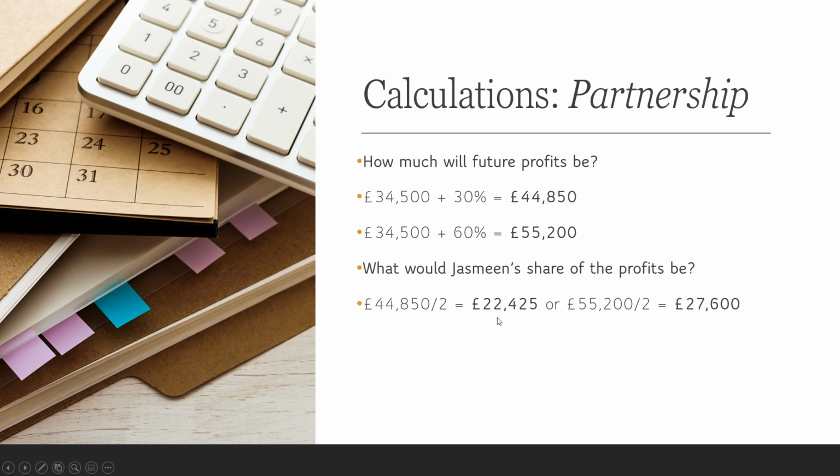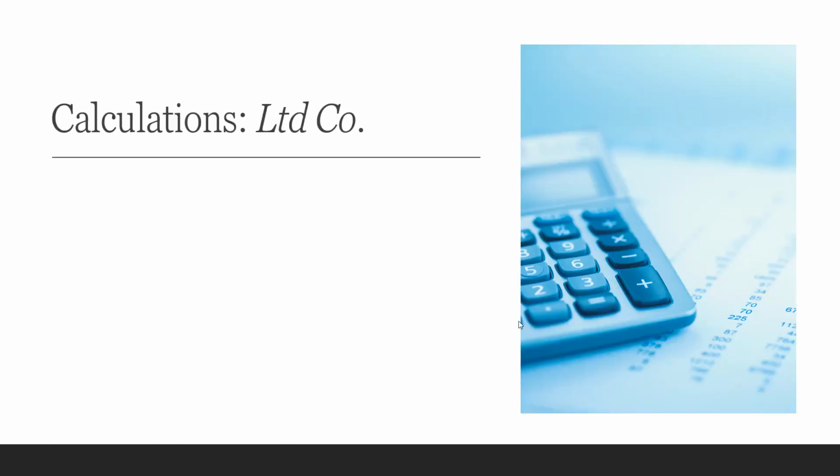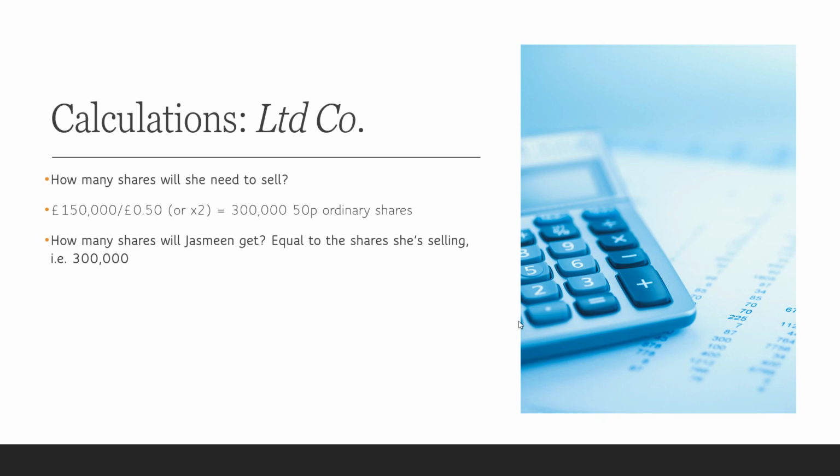The 22,425 is also lower than the 26,000 of drawings that she took last year. So we could do the same for the limited company. If you remember the limited company, she was thinking about paying a dividend of 5p a share, and she's going to need to sell 300,000 50p ordinary shares to raise the 150,000 that she needs.